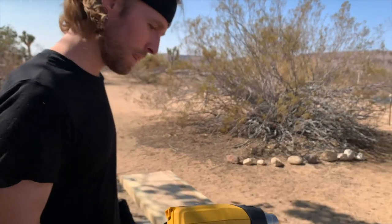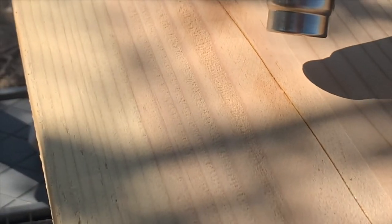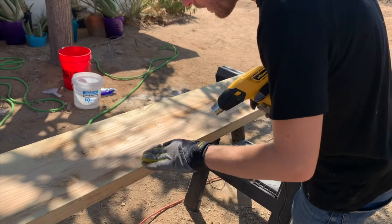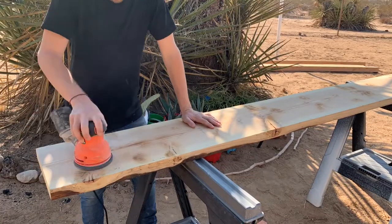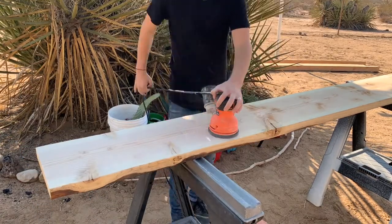It's like a hair dryer. It's like a hair dryer on steroids. See, it's bubbling. Yeah. I don't want to burn the wood, but if I do, I have to sand it all down. So that's what I'm doing.